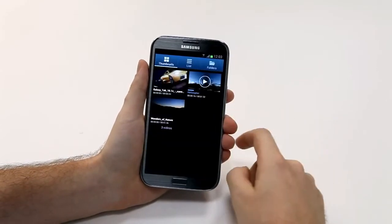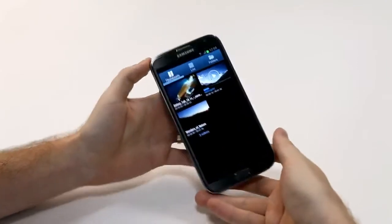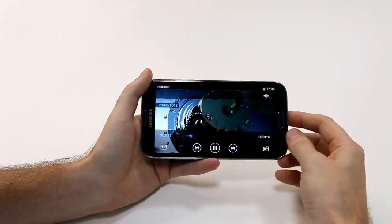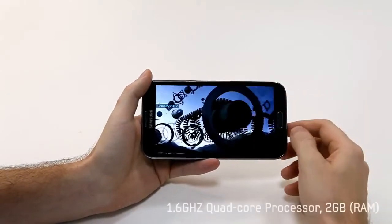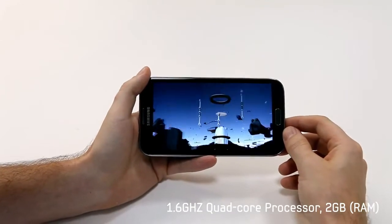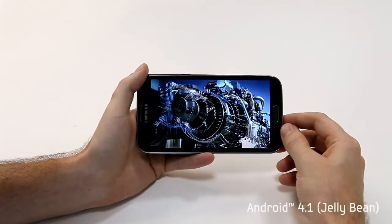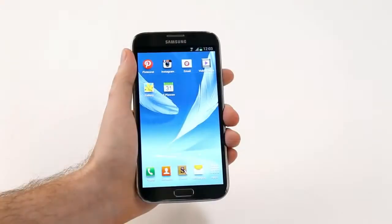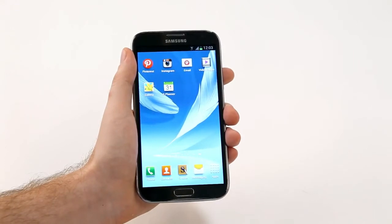I can open up one right here, and I'll select this to view, and what we can see is the great detail and clarity of the Galaxy Note 2. Additionally, it's powered by a 1.6 GHz quad-core processor, 2 GB of RAM, and is running Android 4.1 Jelly Bean. The large screen of the Galaxy Note 2 is also designed for a better visual experience and enhanced readability.